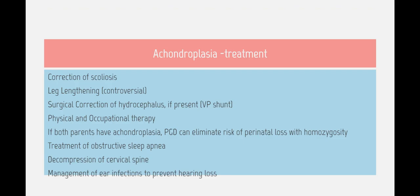Other things we can do: correct scoliosis if it's present. Leg lengthening is controversial. There is a procedure that exists, but it can be painful. It is time consuming, and there's a movement within groups of people with achondroplasia that want people to accept and embrace the condition as just part of who they are. Surgical correction of hydrocephalus is very important if it's present. Again, that ventriculoperitoneal shunt, VP shunt, to get the fluid off the brain.